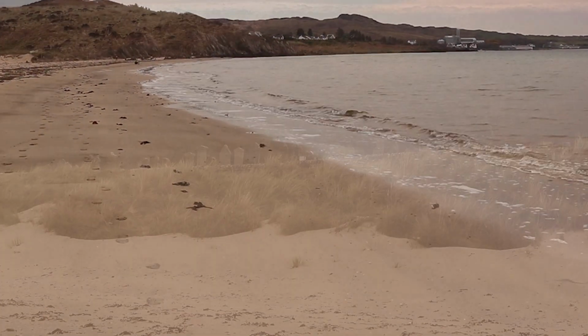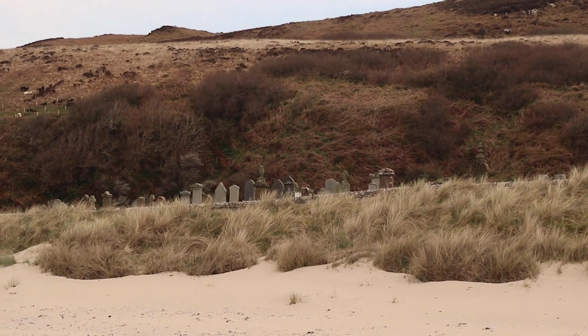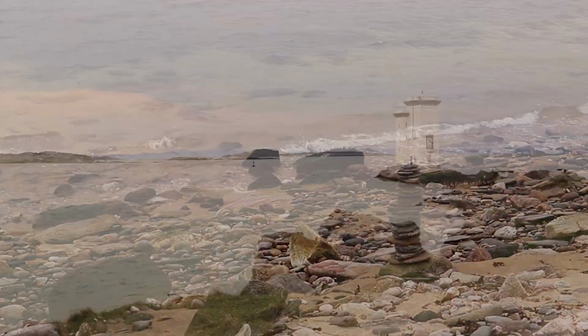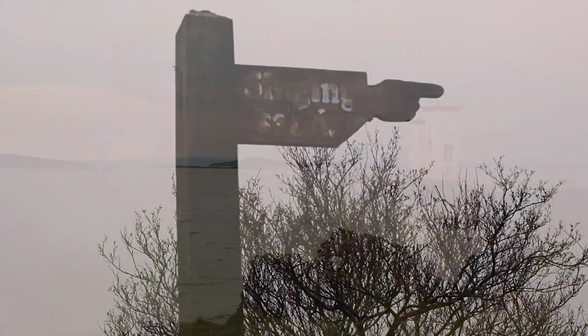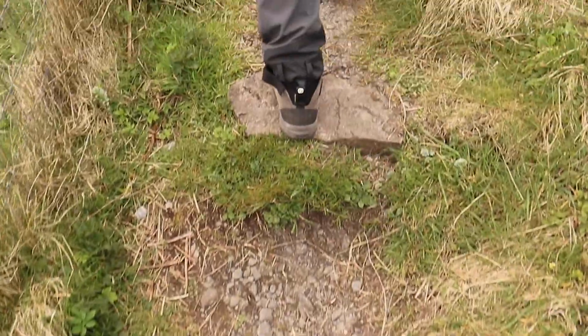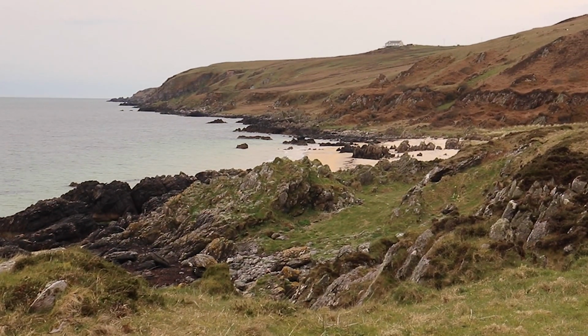On our way to the lighthouse, we pass the Kilnaughton burial ground. The lighthouse, however this is pronounced, is unusual as it is the only square lighthouse in Scotland. From the lighthouse, it is only a short walk south along the Oa Peninsula et voila, the Singing Sands.